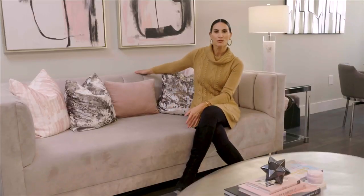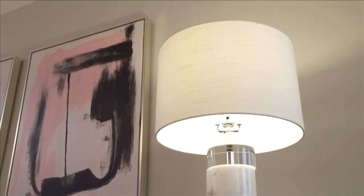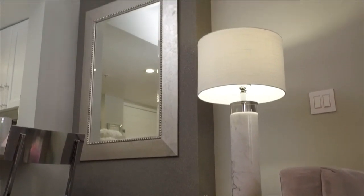Here, I just did a deeper sofa, so it's a little bit more comfortable, and added a pair of end tables with the lamps. Again, in a smaller space, you really want to have every opportunity to bring in more light, and especially in condos, because you don't have the opportunity always of a full ceiling of recessed lighting.